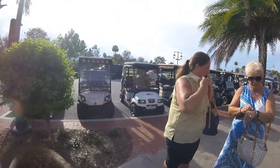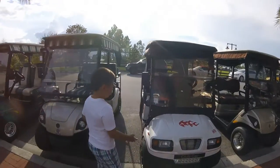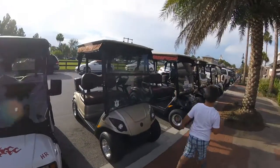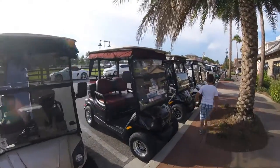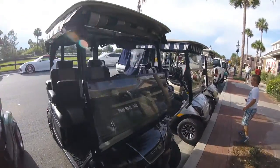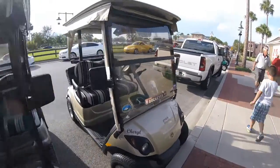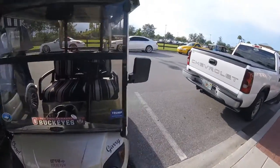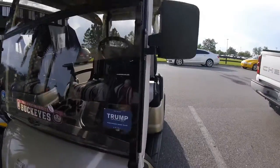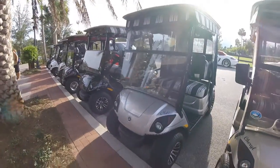No. Tell me about these cars. These are golf cars. Yeah. Which one should we do? No, stay here. Let's go slow so it's not too wobbly. What about these ones, buddy? We have plenty of them here you could tell us about. No, come on, I'll show you a pretty good one.